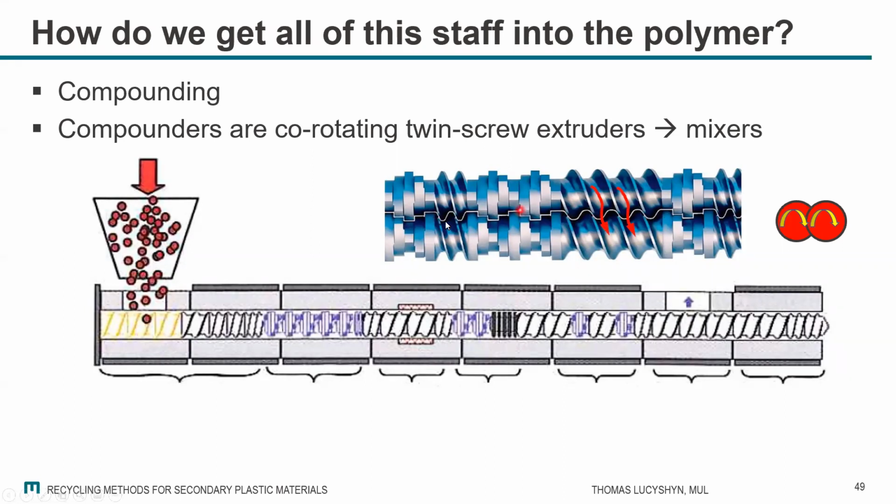What you can see here, we have quite a variety of different elements here in the screw, which we can also play with. So that's like a set of toys where you can exchange as you like. So you have kneading elements where you apply a lot of shear to the material. You have some conveying. You can also add some mixing elements to get some more mixing effect. So that's then a lot of experimental trial and error to configure your screw in a way that it serves your requirements.